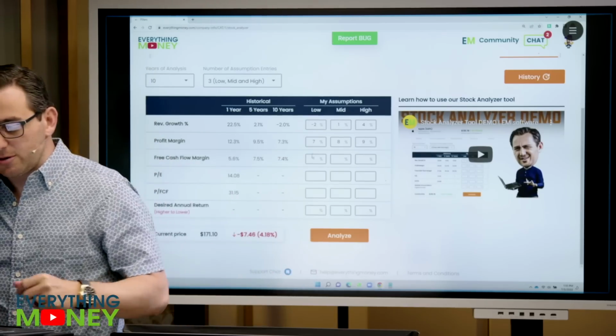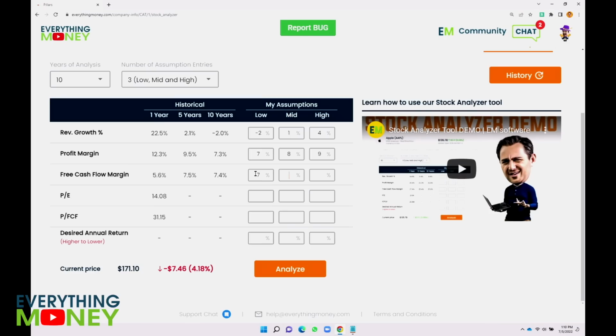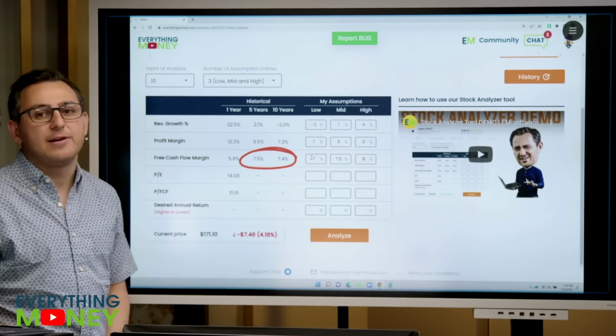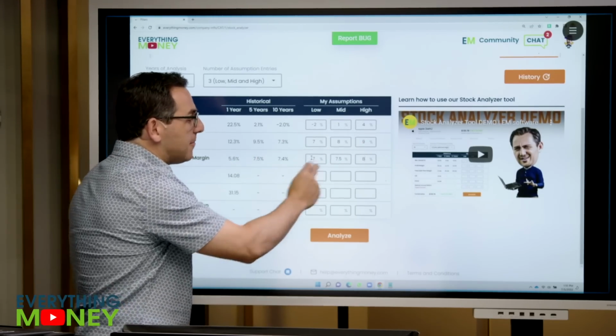Free cash flow margin, much more consistent on the 5 and 10 year numbers. I'm going to do 7, 7.5, and 8. Now, why didn't I do 7, 8, 9? Well, because the 5 and 10 year numbers were 7.5 and basically 7.5. So I'm just going to keep it more consistent.